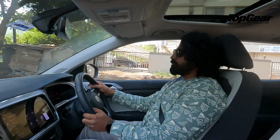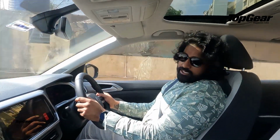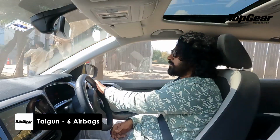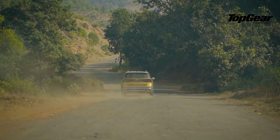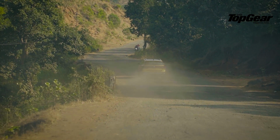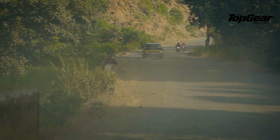Now what you should know is that the Taigun GT Plus also gets 6 airbags for the 1.5 litre TSI Evo DSG. Even on bad roads, the Volkswagen Taigun GT Plus feels absolutely at home. It feels like it can tackle just about any kind of road condition that you put this vehicle on.